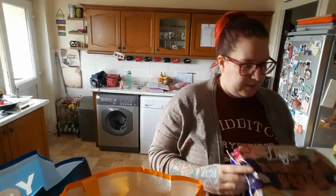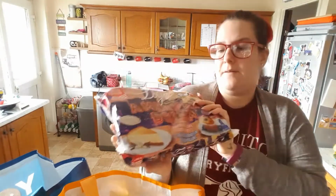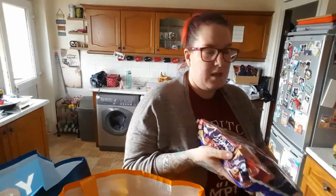Then I've got the Milky Light American Dream. There is the blueberry muffin flavored and vanilla cheesecake. They're my favorite, so I enjoy them. I usually have them in the evenings as my dessert. And that's it from Asda.